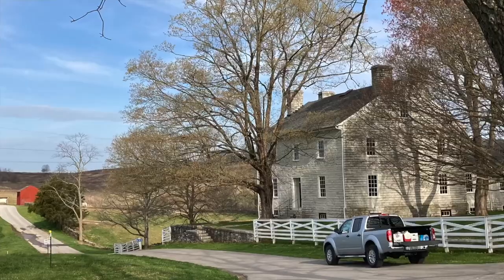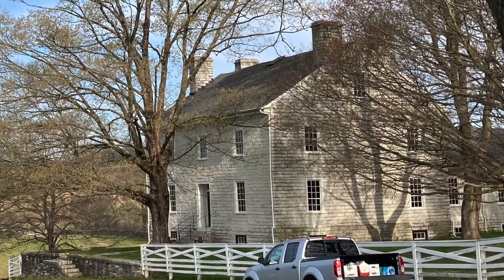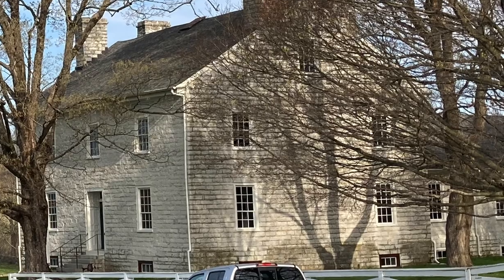Wednesday's painting was at Shaker Village, and this is a meeting house on the west side of Shaker Village. What caught my eye was the morning sun casting this tree shadow on the edge of the stone home, and off in the distance is the red barn down where the stables are and where the horses are. So this house is right on the corner over in the west meeting area of Shaker Village.